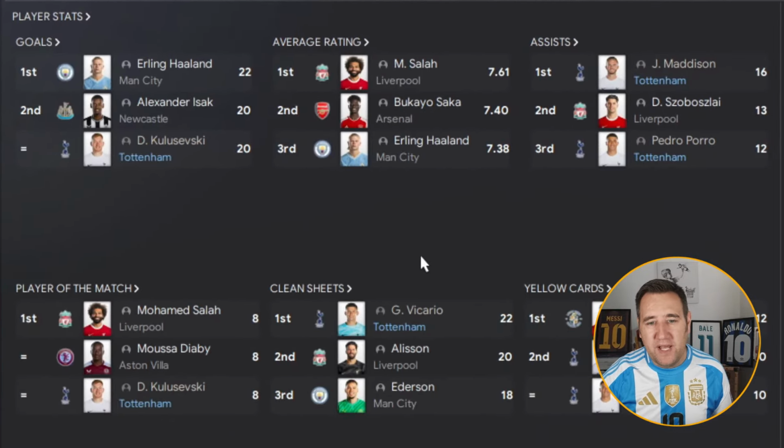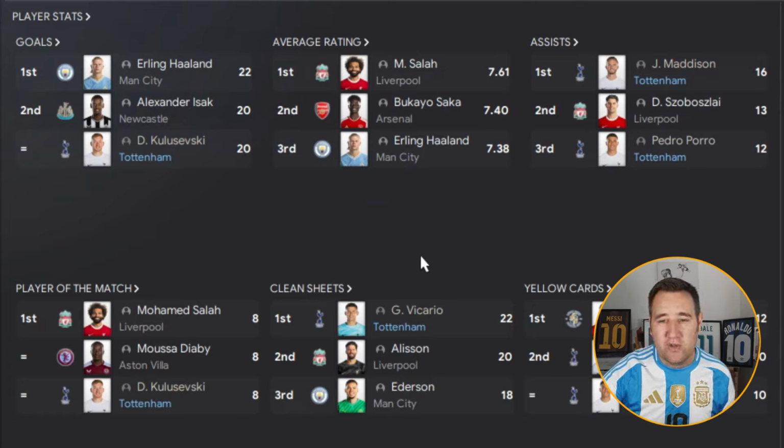Kuleveski, second place in goals in the league with 20 goals. On the right-hand side, inside forward, doing very well. Madison with 16 assists, Porro with 12 assists. Player of the match awards, joint first place, Kuleveski. He had the season of his life. But Vicario done very well in goal with 22 clean sheets.